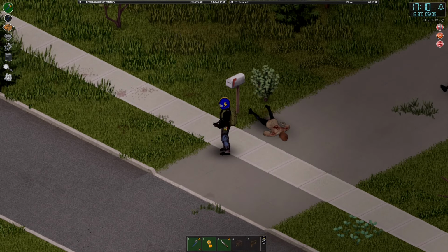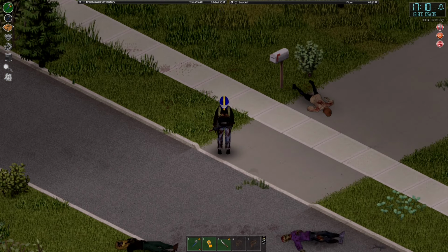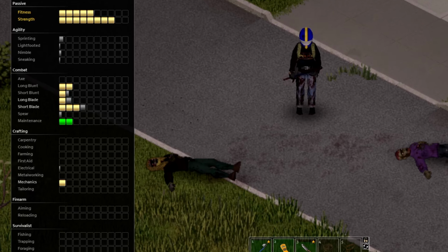Okay, well, that's another zombie dead, and that's another level up. Don't you just love that music? That is maintenance leveled up now. Should we just take a moment? Let's take a moment to quickly look at Brad's skills, see how he's progressing.